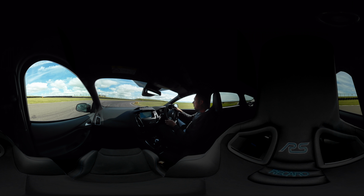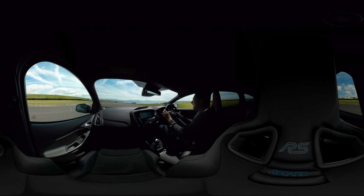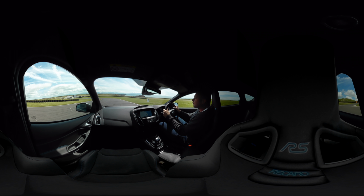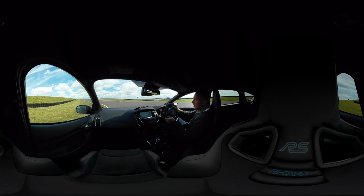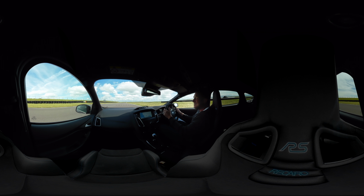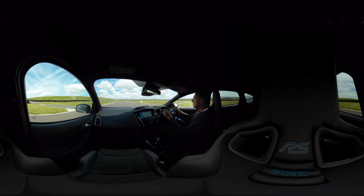Into this one. This one's great fun for a bit of sideways. Yes. Down the hill. You can hear a fantastic crackle from the exhaust as well. Every time you lift off the throttle, it just makes this wonderful noise. 0 to 62, 4.7 seconds. And it's rapid through all the gears.